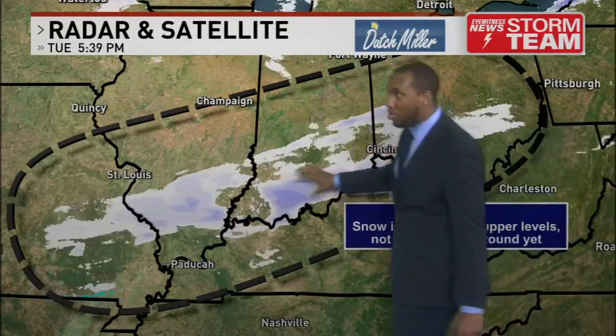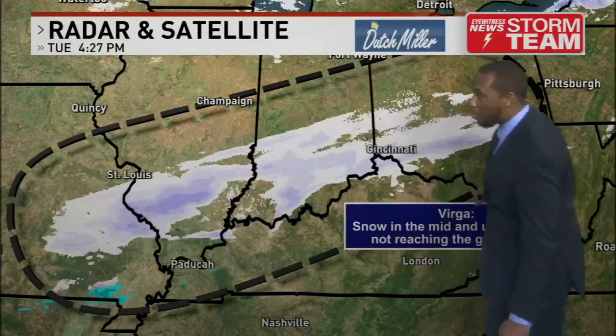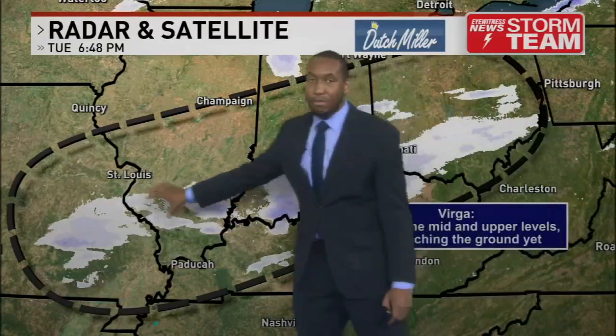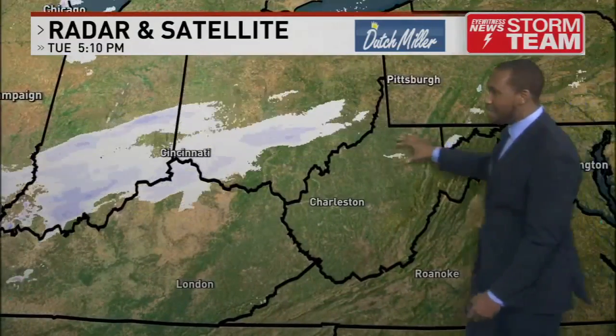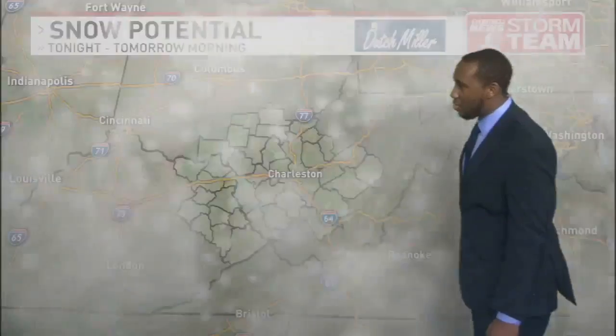Now, it might be reaching the ground now. We have seen this virga going on for quite some time, so we've probably moistened up the atmosphere quite a bit here, and this will eventually shift off to the east and push into our tri-state area and across the region as we go into tonight and early tomorrow morning.